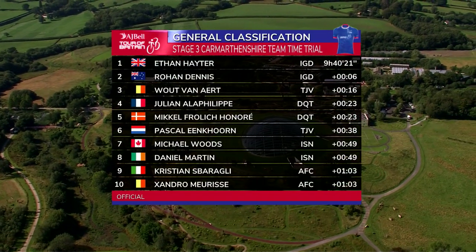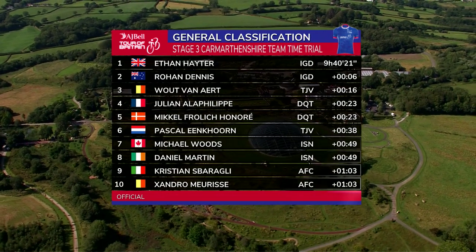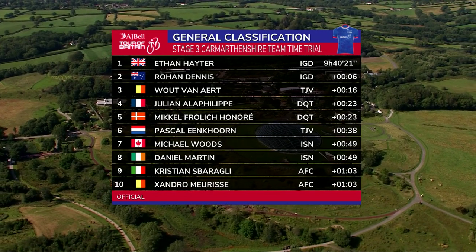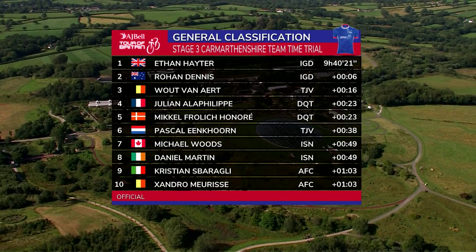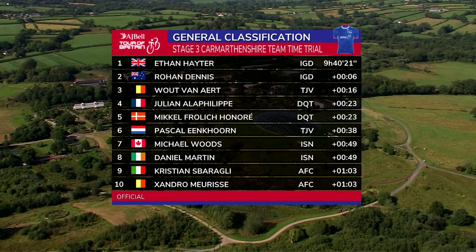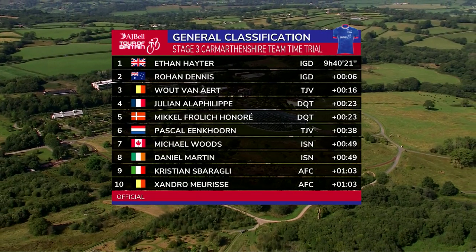So it's all change at the top of the GC after stage three in the team time trial in Carmarthenshire. Ethan Hayter in the AJ Bell blue leader's jersey from Rowan Dennis, his teammate Wout van Aert, third on the virtual podium. Julian Alaphilippe is in fourth, and Michael Frølich Honoré rounds out the top five. Hayter in very good company indeed.